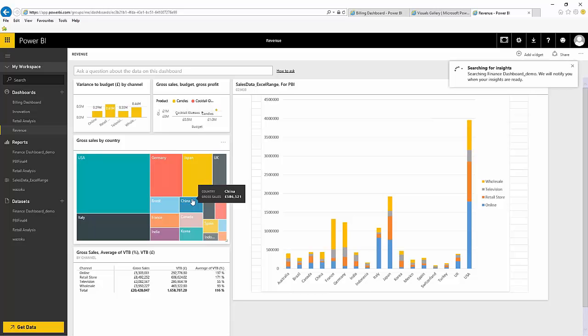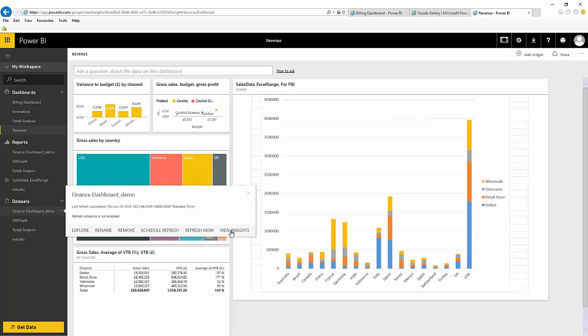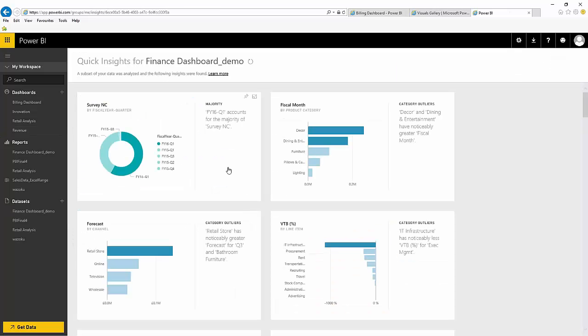What it's doing now is looking through that data and trying to find what it regards as interesting insights. Now I should say this doesn't get things perfect. It is very new technology, and some of the things it shows are interesting, but sometimes it doesn't get things quite right. But let's go and have a look and see what it's found. Whoops, lost my little view insights. There we go.